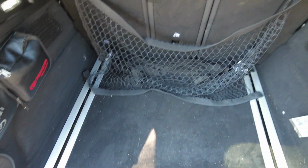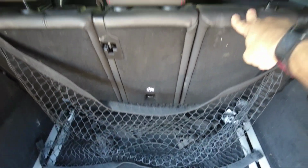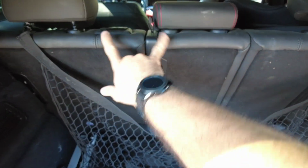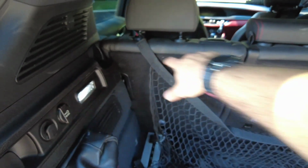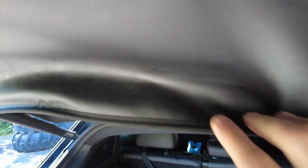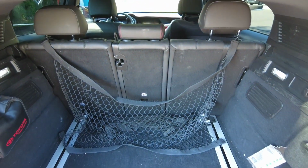Some storage back here. Got the rail system for some storage hookups with the netting, to keep things secure. Like I said, you have a split. You can do either side, or you can do these together, or you can do this by itself. So nice and convenient if you want to get the accessory shade for some added security. Then you have this little security thing. Windows are pretty tinted, so you can't really see in here too well.